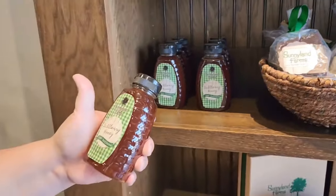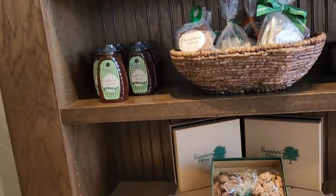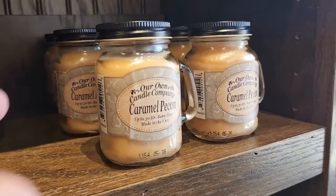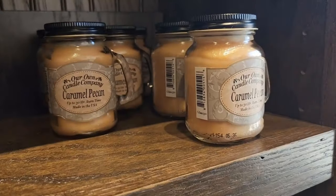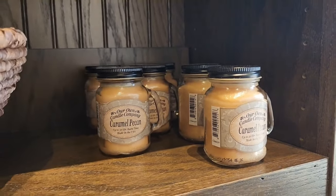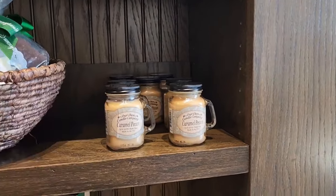Now you have the honey here. This is gallberry honey? Yes. I'm not even sure that I've heard of that. That sounds amazing. Pure and unfiltered. Now is this from Georgia? Yes, local to Georgia honey. I like that. And we've got the caramel pecan. Is this like a seasoning? That is actually just a candle. Oh, it's a candle. It looks like a little salt pepper shaker. Do you see that? So yes, but it's a candle.